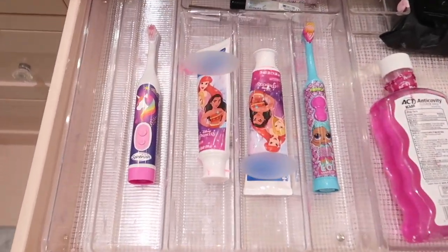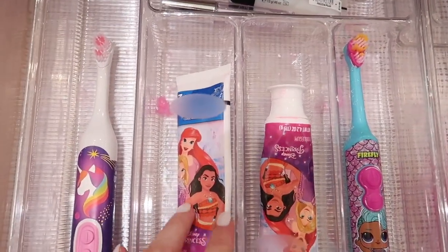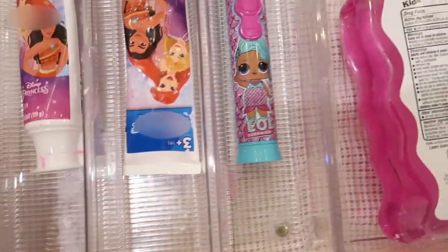Wiping down the girls' toothbrush drawer has been on my to-do list for a while now, so I'm finally getting around to cleaning this drawer out.